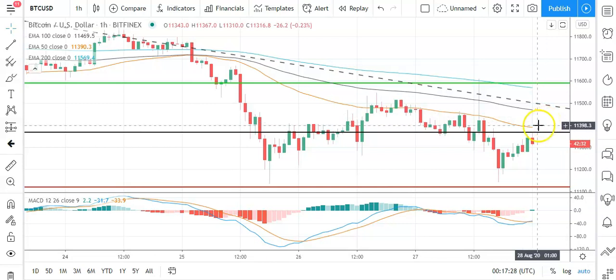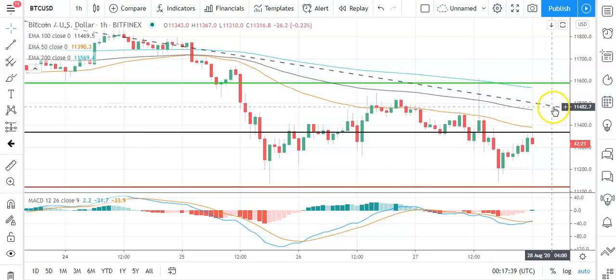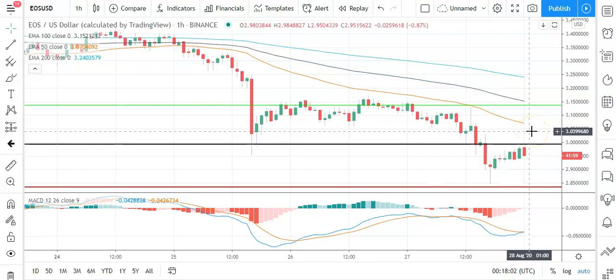That 50 EMA has widened against the 100 and the 200, suggestive of a further downside for Bitcoin on the day. So key through the morning is a move through the pivot to break through to 11,500 levels to support a recovery of yesterday's losses and then move back through to 11,600 levels. Moving across to EOS against the US dollar, also a bearish start to the day.